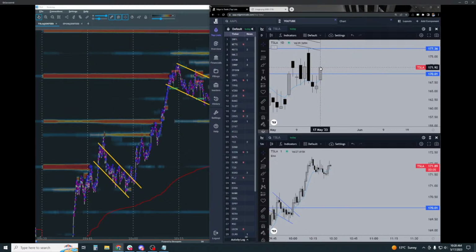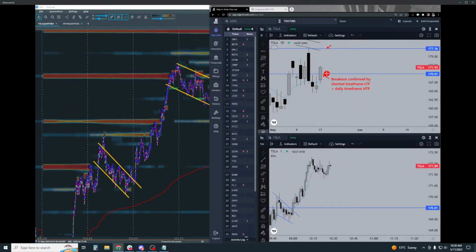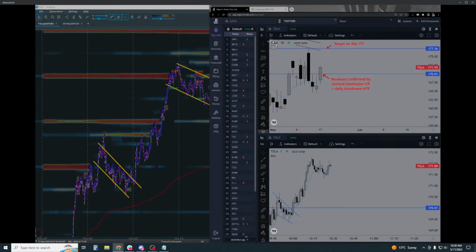So on a bullish close over here today, we're going to look for a target over here. So we can put this up, we can put this and this. So we're going to write down over here: breakout confirmed by shorter time frame, so LTF plus daily time frame, HTF. In this case, we're looking for a target on this 177.